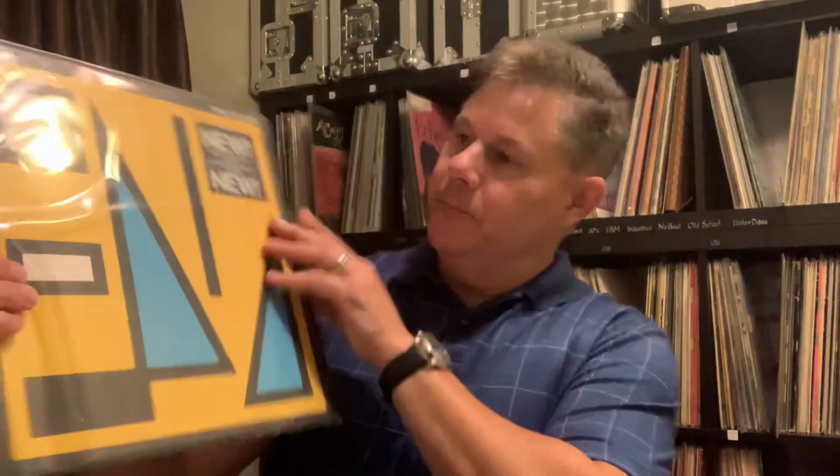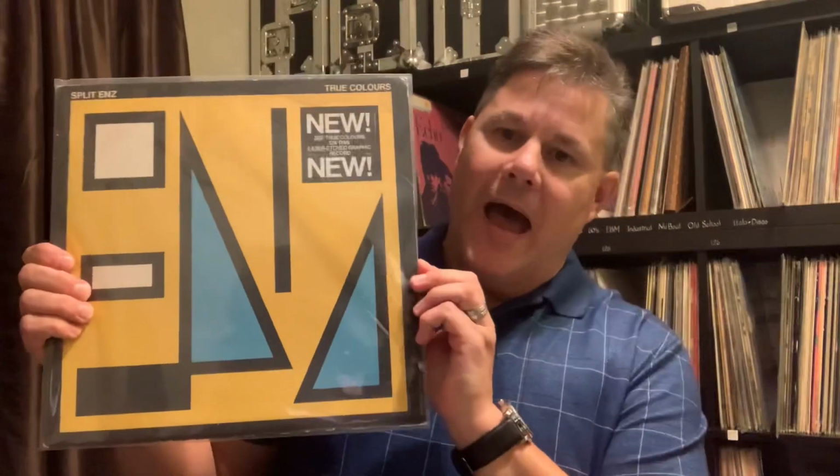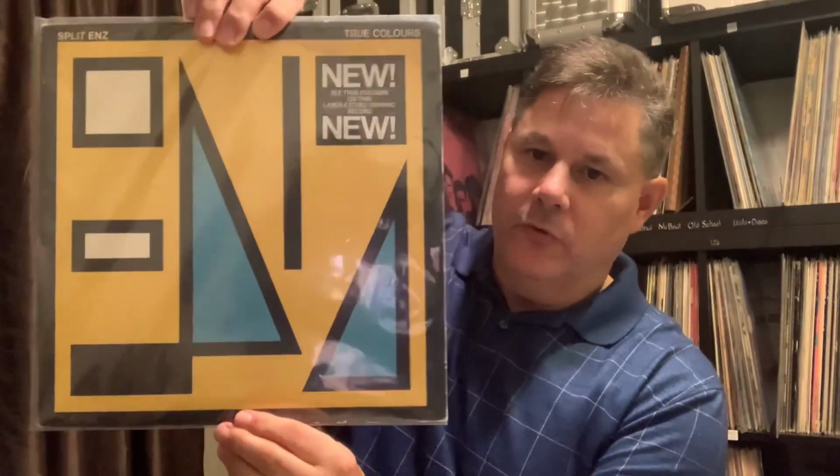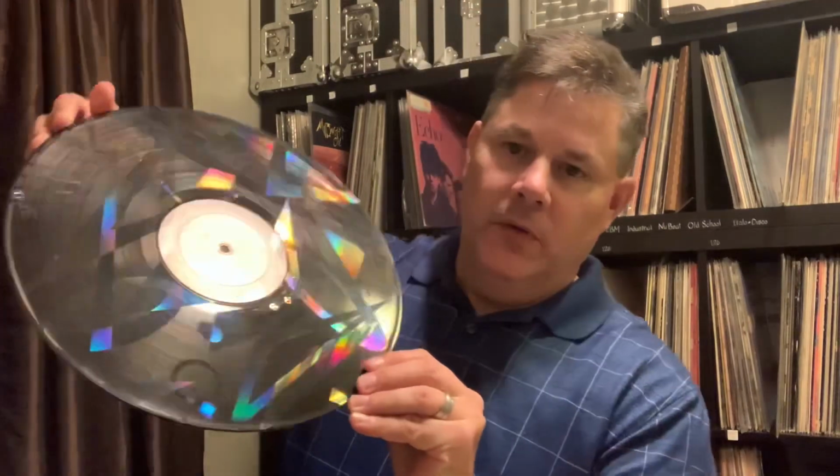Went to the end of the flea market cubicles on the end, and I looked through there, and here I pulled up Split Enz, the album True Colors, and it has the song I've been looking for called I Got You. Here it is, came out 1980. So early stuff, really good. Kind of pop new wave, I guess. And I want to bring this to your attention too. The vinyl is actually etched, which I thought was pretty cool. There it is. Don't have anything written on the other side, but it has all the songs on this side.